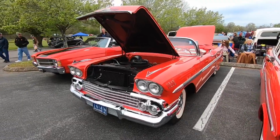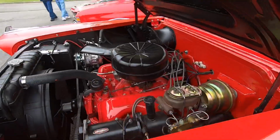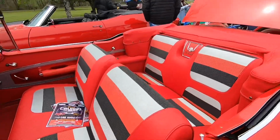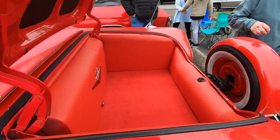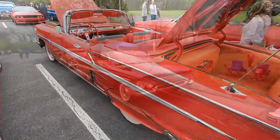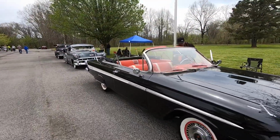Beautiful 58 Chevy convertible. Love this interior. Man, I have found a fine trio of Chevy cars here.